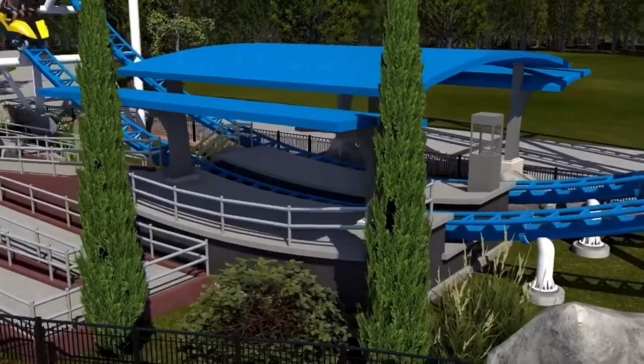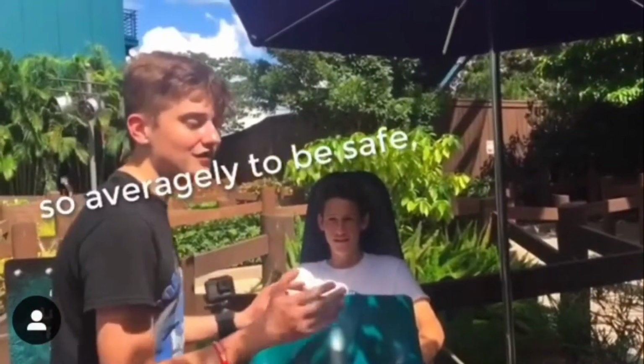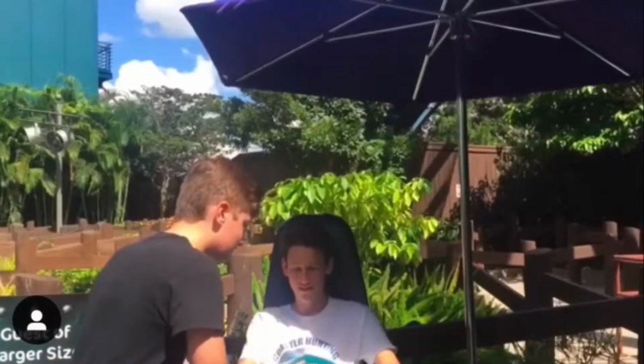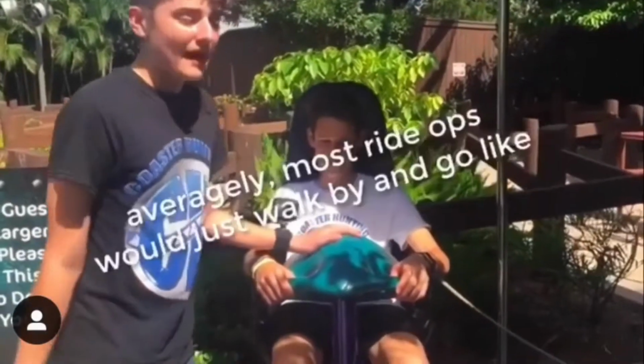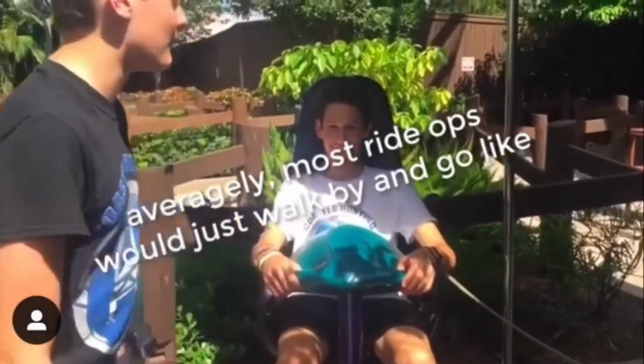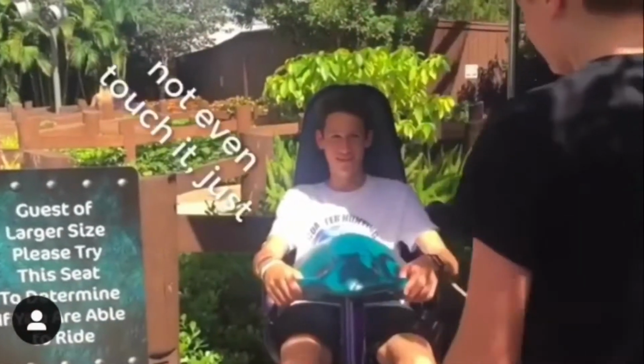Peace out. So averagely, to be safe, you want to go 1, 2, and then it'll show green on the screen, right? That's a lot of room, right? Averagely, most ride obstacles will just walk by and be like, not even touch it, just. And that's how they'll test the seats, right?